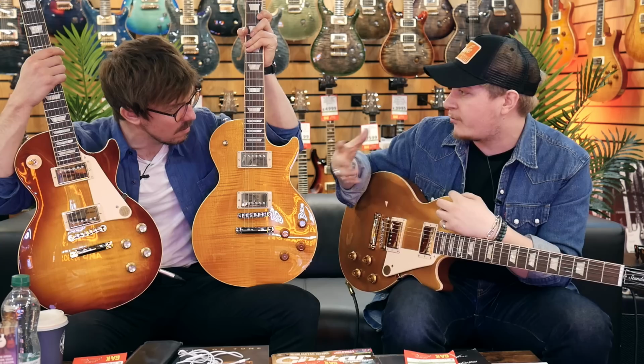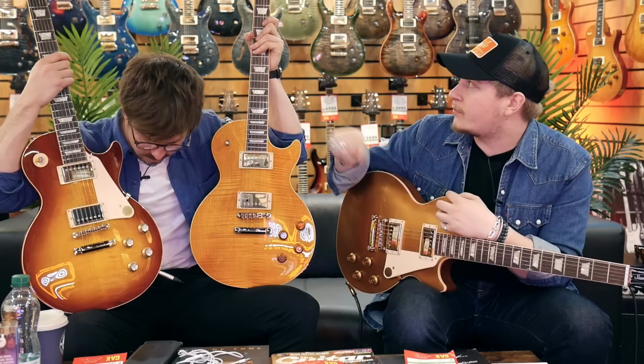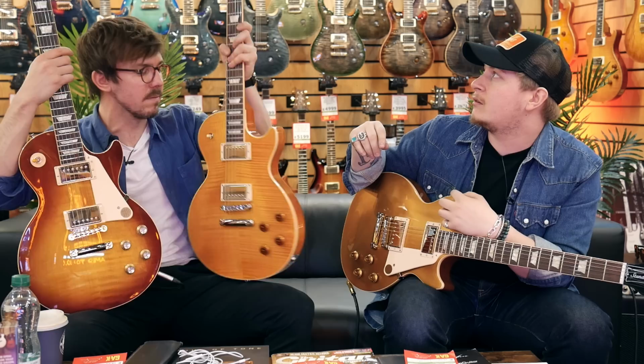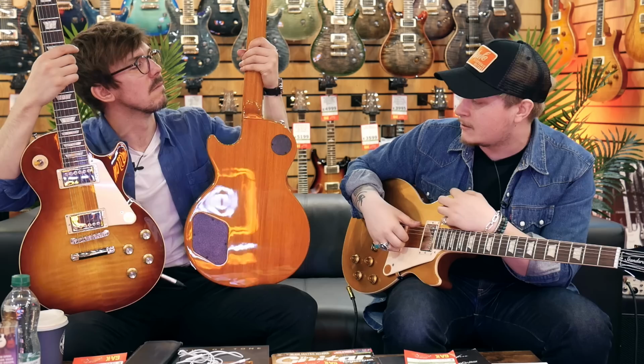Yeah. Weight relieved mahogany body, so it's lighter. It is a lot lighter. You've got your standard flame maple top, which these do as well, as you can see there. Rosewood fretboard, and a difference with the tuners as well. It's got locking tuners on this model. If you flip it round, I don't know if you guys can see that or not, but it's got locking tuners on this guitar as well, which they've done away with on these standards. So this will suit some people.